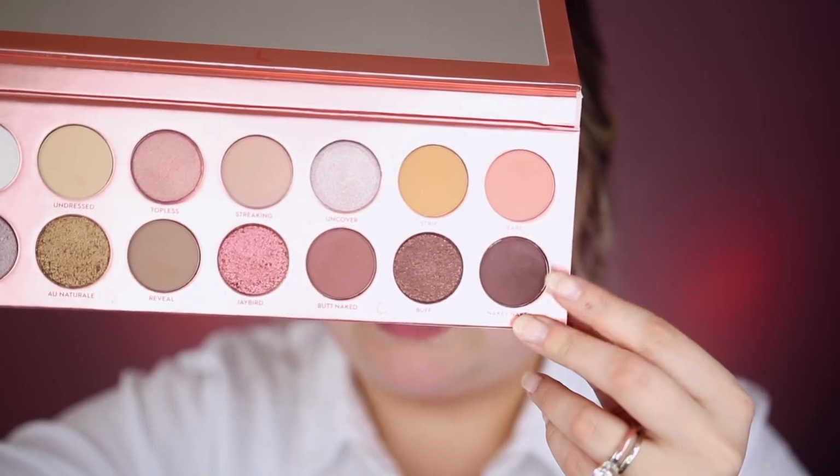I'm just saying. I'm gonna go with Nakey here. I like that the names are all nude themed too. There definitely is cohesion with this palette. This is the Luxie 237 blending brush.